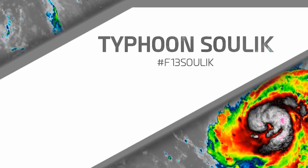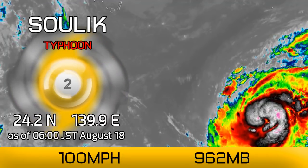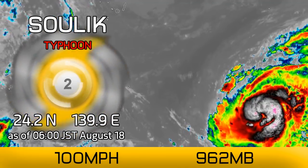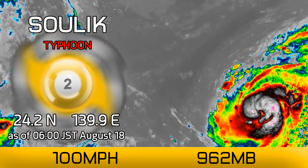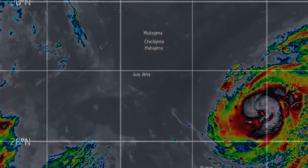Typhoon Soulik is intensifying at this hour. It's a Category 2 on the Saffir-Simpson scale as of 6 a.m. Japan Standard Time on August 18th. It has winds of 100 miles per hour, that's 160 kilometers per hour, and a pressure of 962 millibars.